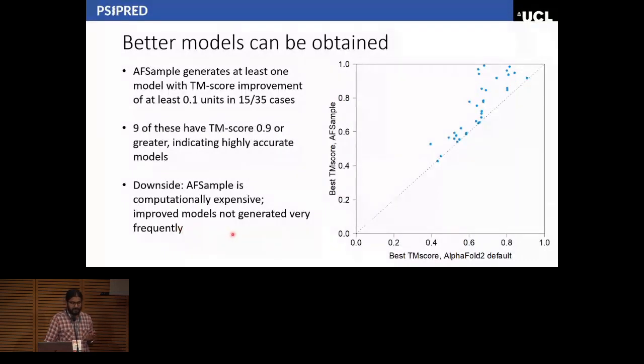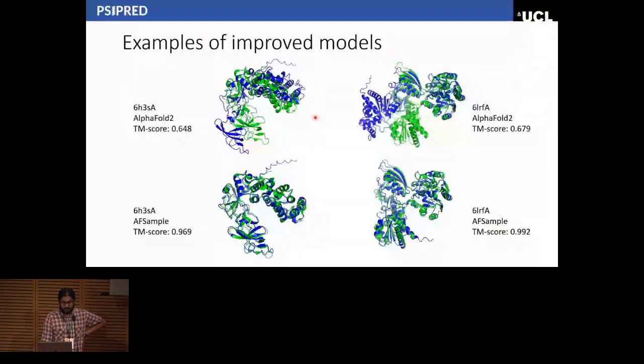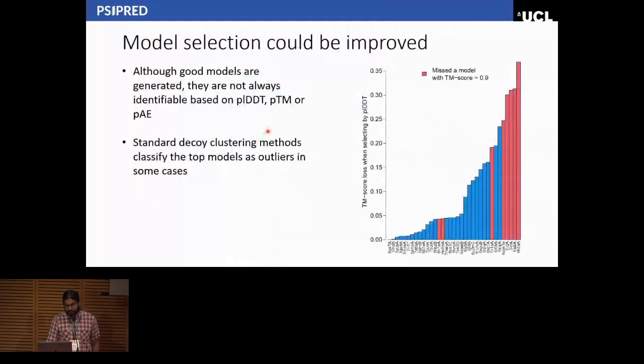And somewhat disappointingly, these improved models are not generated very frequently. So on this plot, we've got the best TM score achieved by the default AlphaFold and the best TM score achieved by AF-sample. And this is assuming that your model selection is perfect, right? So you've got this pool of 10,000 models and you can pick out the best one. This is what you get. And so here's some examples of the improved models. Again, the native structures in green and the predictions in blue. And you can see that AF-sample does nail it in some of these cases, positions one of these domains into the correct orientation.